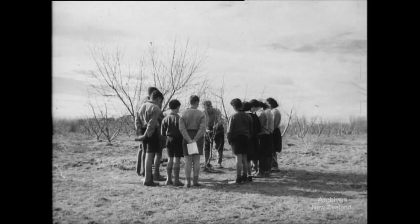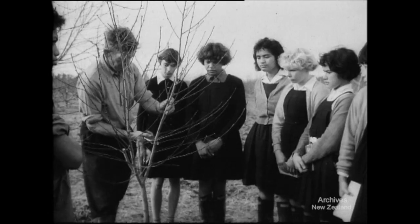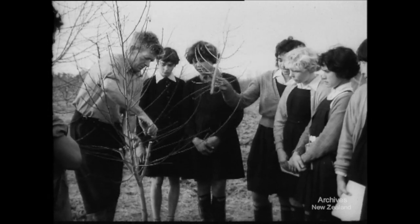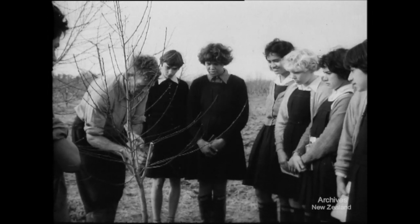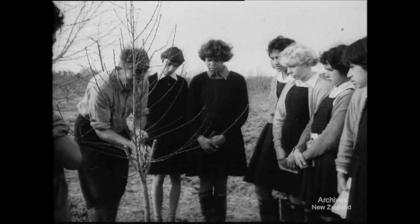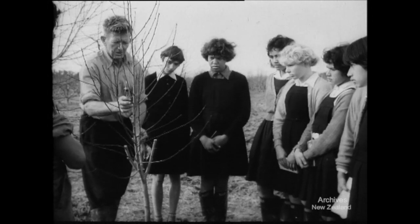This social studies group is from Mungateritere School. This is the framework of the tree. Now, I'm going to cut off these young shoots down below. Like this. Now I'm going to leave a leader unpruned for you to take back to your class.